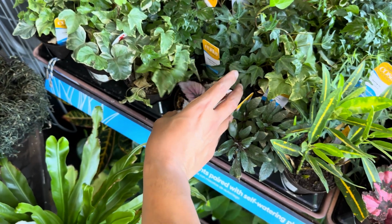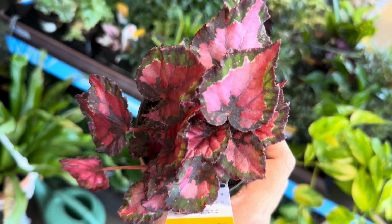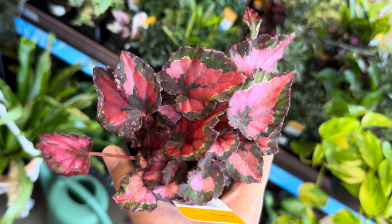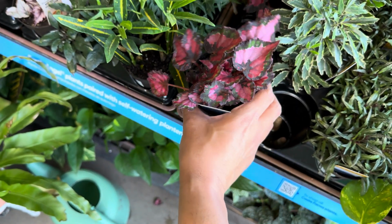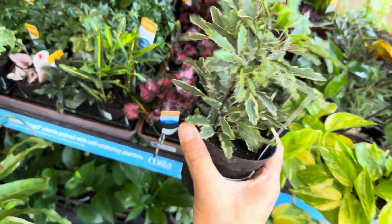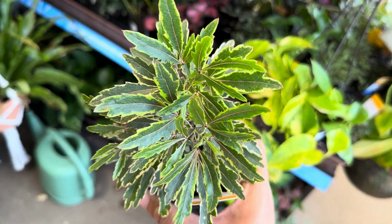And if you are going to do the Hedera Helix Challenge, which is basically to buy an English ivy, put it in an indoor space, and see how long you can keep it alive before it actually gets spider mites. There are a couple people that have been able to grow an English ivy long-term indoors. I am very envious of you and hope that you continue to be able to grow those. But I'll go ahead and just pick up these plants right here. These are all for $5.98.